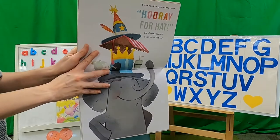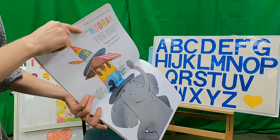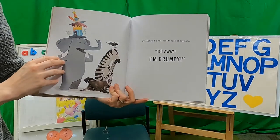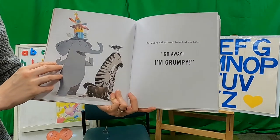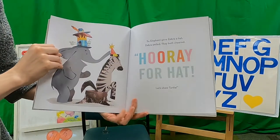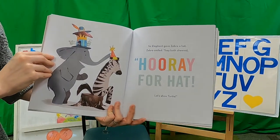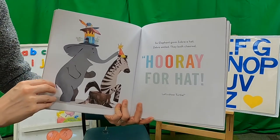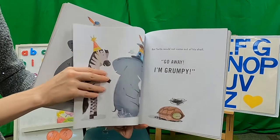I will show Zebra. Ooh, those are some fancy hats. But Zebra did not want to look at his hat. Go away, I'm grumpy. So Elephant gave Zebra a hat. Zebra smiled. They both cheered. Hooray for hat.